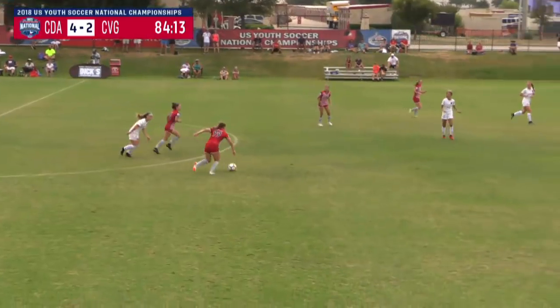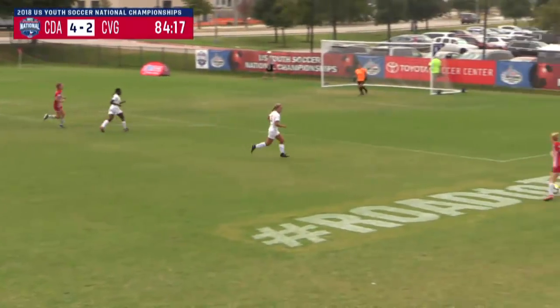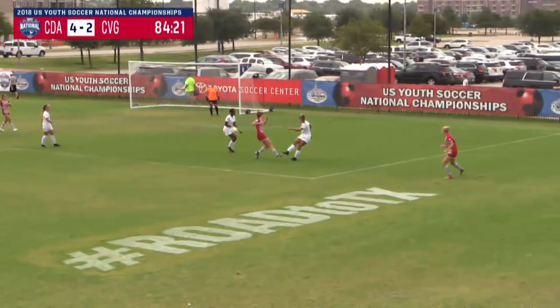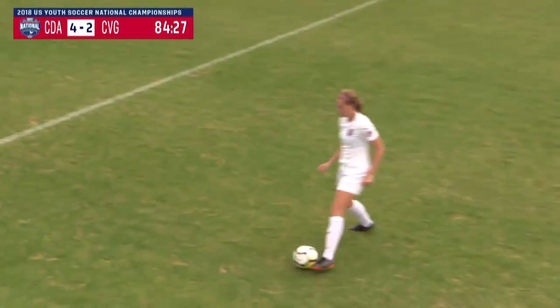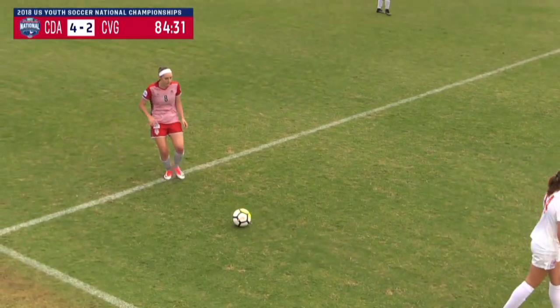Here comes Century again, this time through Sinnott. Sinnott with the ball wide to Bundy. Bundy looks inside, and that one's hooked clear again by Dennison. Referee spotting an offside against Rhodes there.